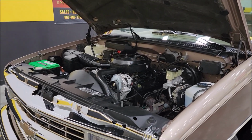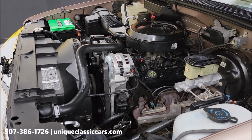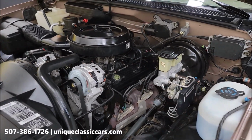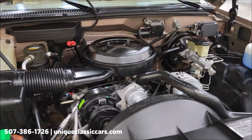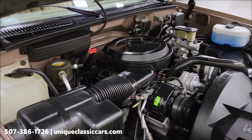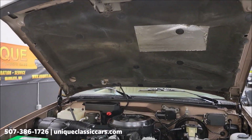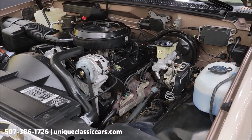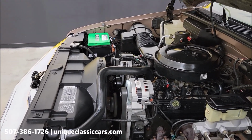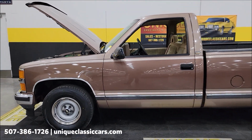Here we go, the hood open. Take a peek at this engine bay. Looks like there's been a new compressor and alternator installed in that too. Power steering, power brakes, small block Chevy, 5 liter, 305. Nice, clean, tight. Take a look at the hood liner. You can tell this truck hasn't been driven in inclement weather. That hood liner is extremely clean for '94. And just this engine bay, lack of corrosion, anything like that underneath there. Definitely clean engine bay.